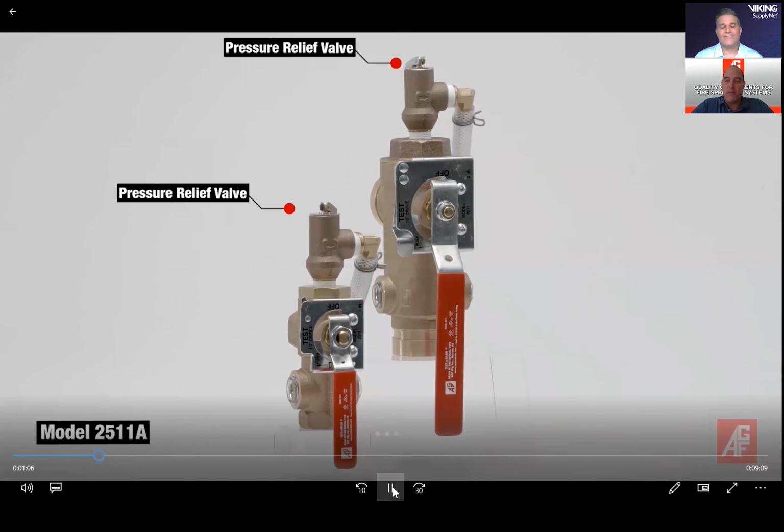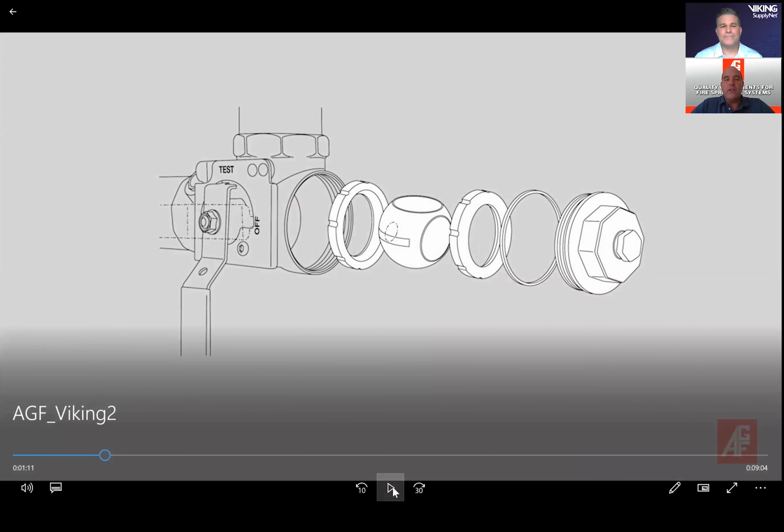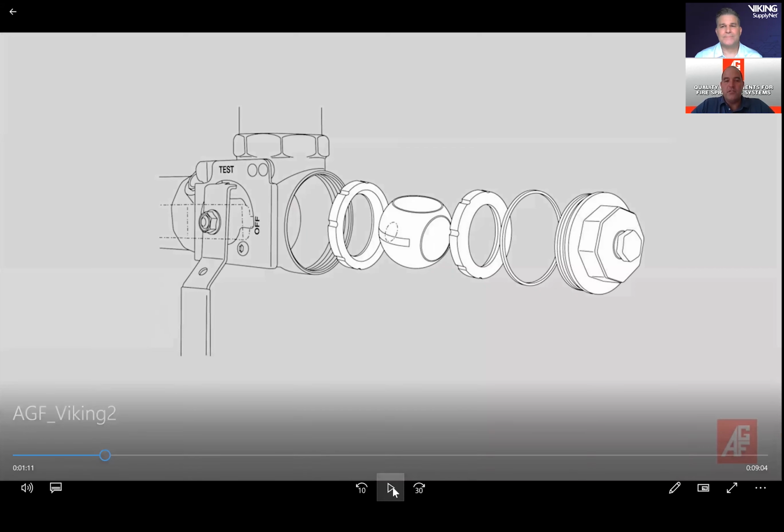So this way people can attach to it. We make the versions with integral pressure relief valves. I think one of the issues, and I'm going to go into a little detail about it later, but relief valves are now mandatory on all systems.